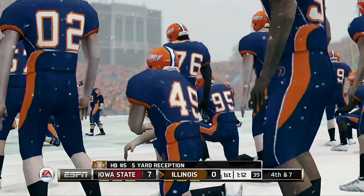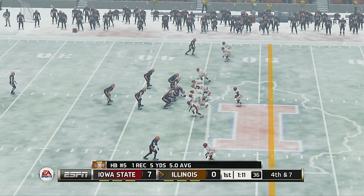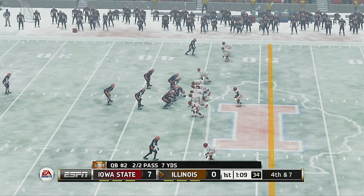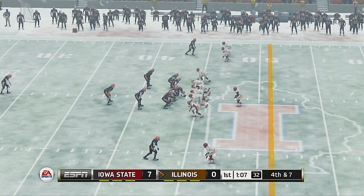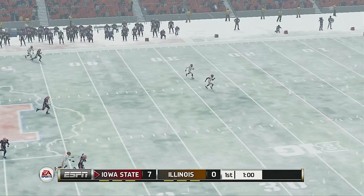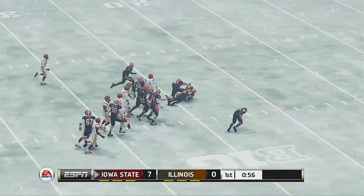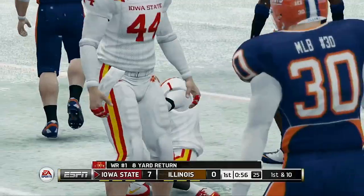He's pushed out of bounds, right around the 44-yard line. They get 5 yards on the play. They executed the screen play well here by getting the ball to the halfback. They pick up some yards. He makes it out maybe to the 26-yard line.